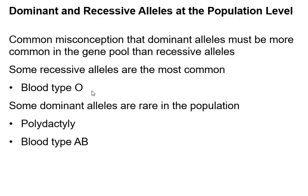And some dominant alleles, you would think, well, if it's dominant, then everybody should have it. Polydactyly, having extra digits, and blood type AB should be very prevalent, because both the A and the B are dominant, but they're extremely rare in the population.